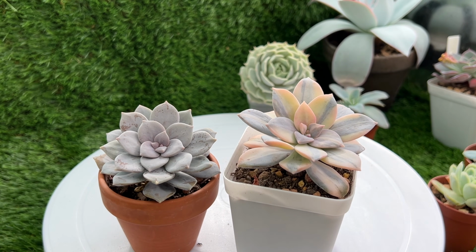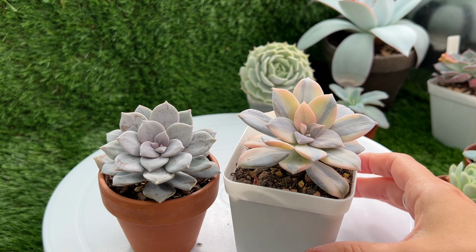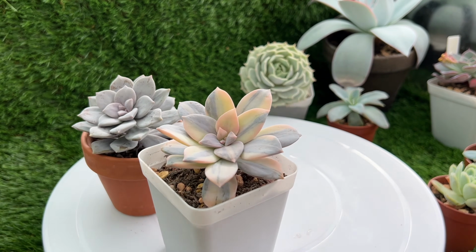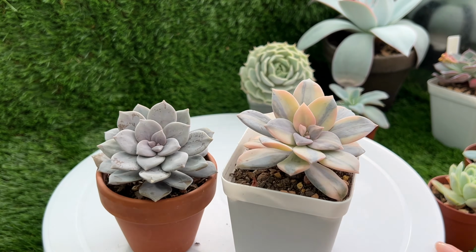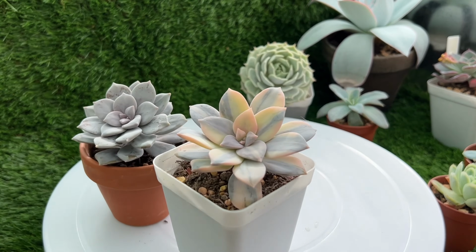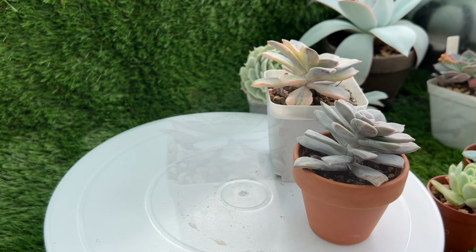I do have multiples of it, and I head chop it probably every year just to make sure I've got backups, because I love it that much. If I lost that, I would be devastated. So yes, this is Graptopetalum superbum or superbum.